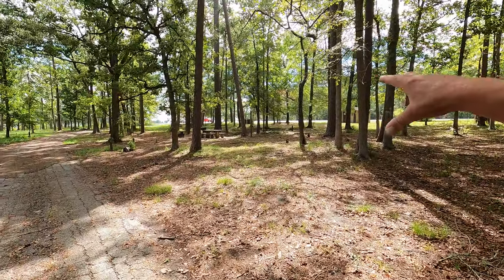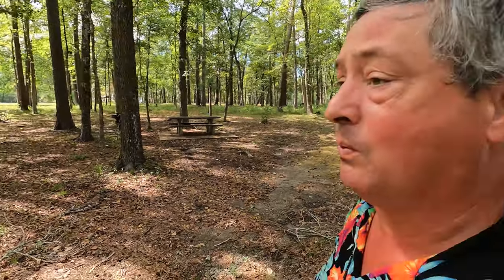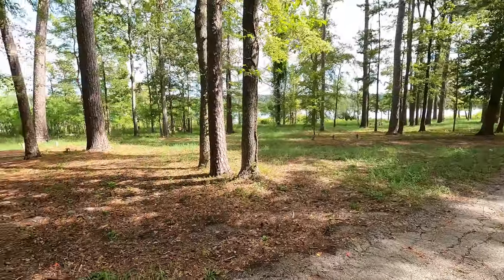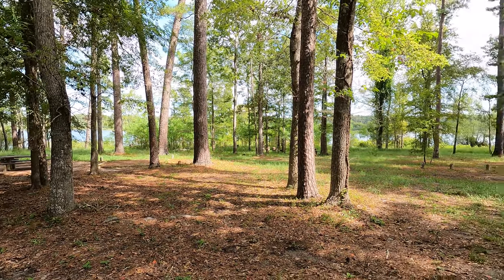I bet it's super quiet out here, but there's only this one loop that's open and the boat ramp. Big, huge parking lot for the boat ramp. And you can see that at one time this was a pretty extensive campground with like three loops, and you can see where they had a dump station. All that's not functioning right now. But if you're looking for a place to do some primitive camping where it's super quiet and you've got a kayak, we're right on the water. And there's nobody here.